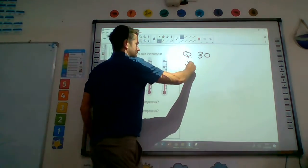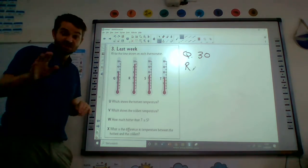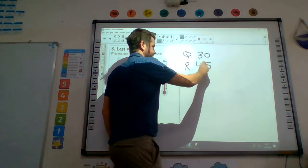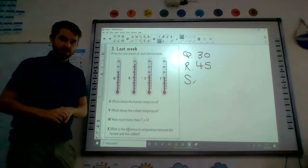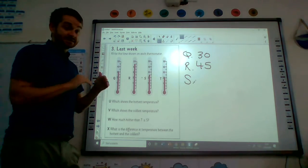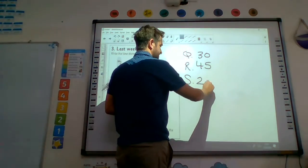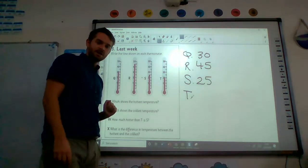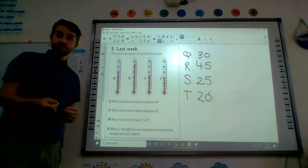Let's look at R. R, well, it's more than 40 and less than 50. You don't need to estimate, because it's right on the line that's in the middle. So R is 45. Moving on to S. If you haven't had a go already, have a look at S and decide what you think. It's more than 20 and less than 30. It's in between 20 and 30. Right in the middle of those is 25. And T, nice and easy, that red line stops smack on the number 20. 20.